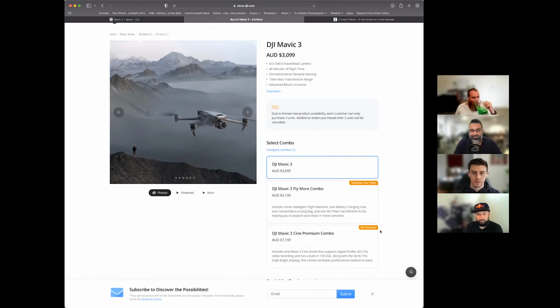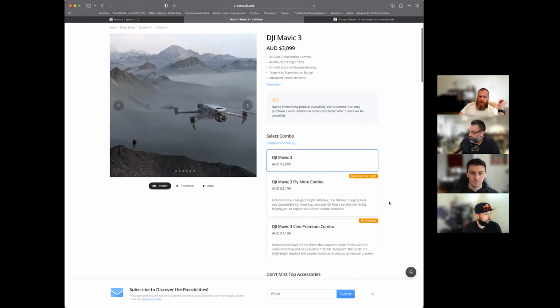So for just the drone, one battery, and the remote, we're looking at almost $3,100. That's right. Then you add the Fly More kit, and you're looking at $4,200. Which still works out to be a good deal, because it's 3 batteries plus your usual bags, filters and stuff. Batteries are 270 each, I think, anyway. For the listeners at home, with the Fly More combo, you actually get 3 batteries, 1 charging hub, a convertible carrying case, and 1 set of ND filters, which include an ND8, an ND4, an ND16, and ND32. And I don't think there's anything else in that one.